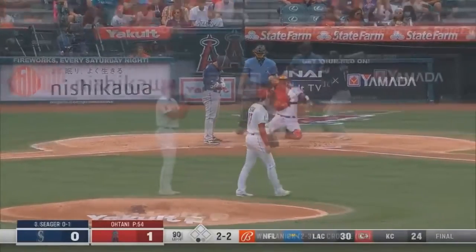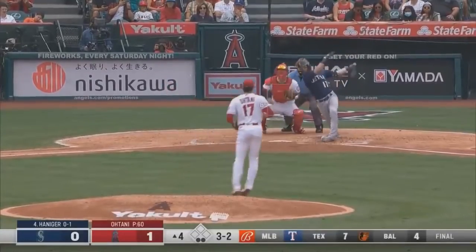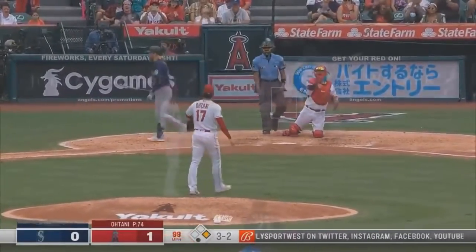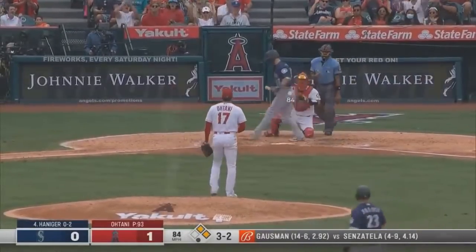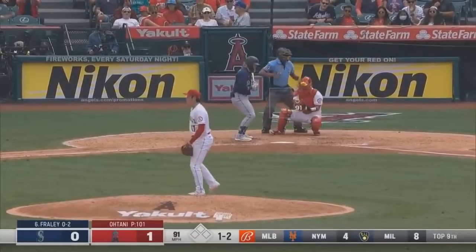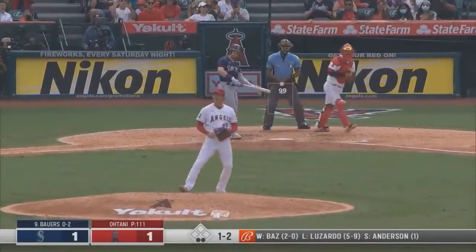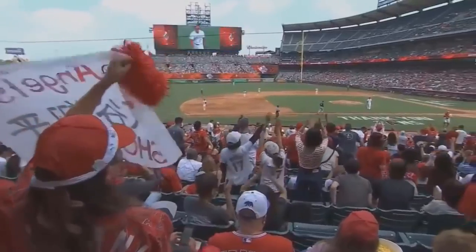Strike 3 called. 3-2. Got him. Yes! Got him! 3-2. Got him! 1-2. Got him! Number 9! Another 1-2. He got him! 99! 10 strikeouts!